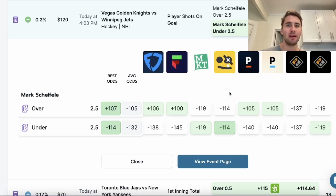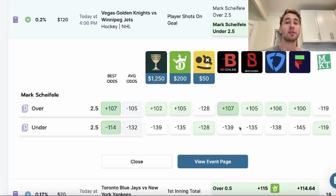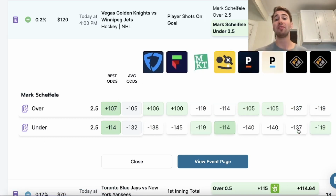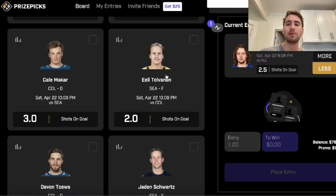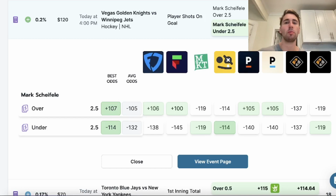Follow the data, right? These sportsbooks, the market is smarter than you. All of the sportsbooks have invested millions of dollars in their ability to set lines in every single book. Caesars, DraftKings, BetOnline, Bovada, FanDuel, Flip. Every sportsbook is saying the same thing. Mark's under should be the heavily favored outcome. So getting this in your PrizePicks entry, again, because PrizePicks doesn't change your payouts based on you selecting over or under, is an incredible play, right?